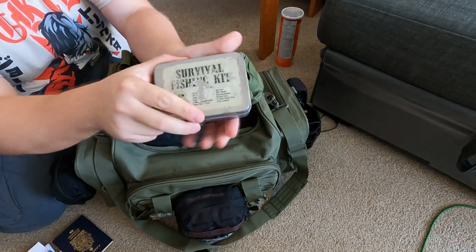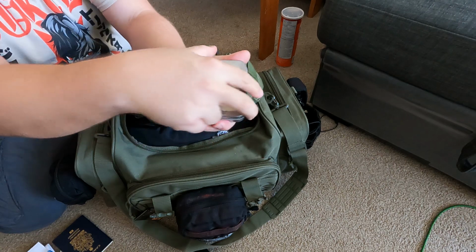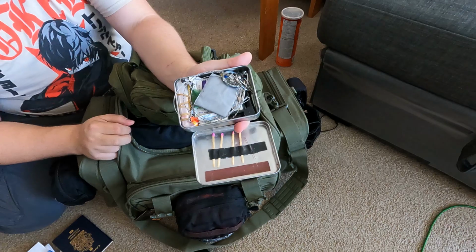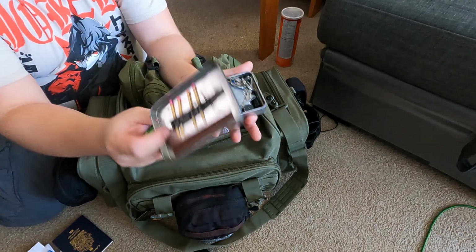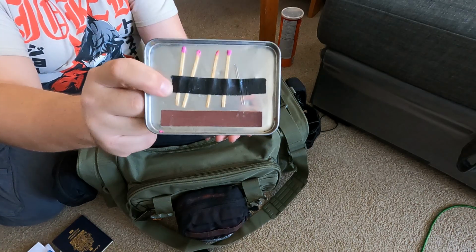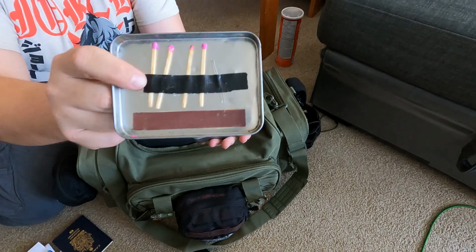Basically, a really, really tiny Altoid style tin that contains what I would need to survive in a really, really terrible situation if I really needed to. So what do I got in here? You can see it taped to the inside of the lid. I've got a few matches and a strike surface for the matches, as well as a couple sewing needles.